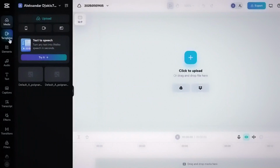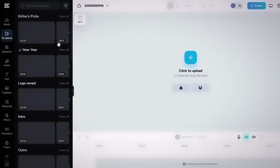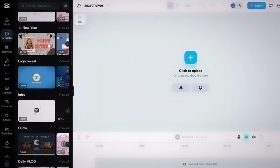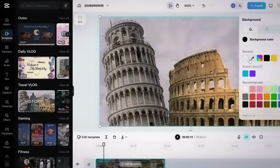CapCut is a free tool that lets you edit both images and videos. And one of the best things about it is its background removal feature. This AI-powered tool allows you to remove the background from a photo or video with just a few clicks. Think about it. No more spending hours manually erasing backgrounds as you might with Photoshop. CapCut's AI does the hard work for you, and it does it really well.